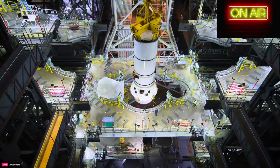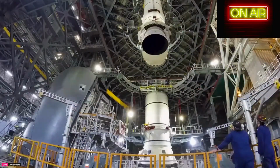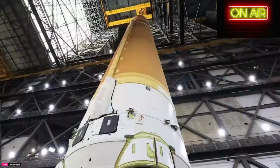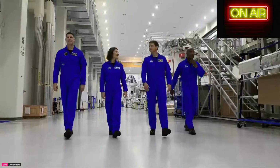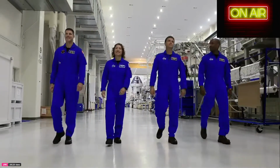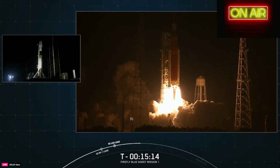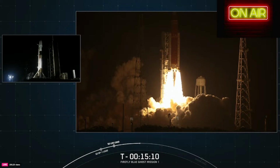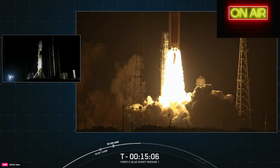Once all 10 segments are stacked on the mobile launcher, 5 on each side, the boosters will then help support the remaining rocket segments during final assembly, including the core stage and the Orion spacecraft that will take Reed, Christina, Jeremy, and me around the moon and back. The 177-foot-tall twin solid rocket boosters will provide 7 million pounds of thrust during liftoff of Artemis II. That's a look at your Artemis Moon Minute.